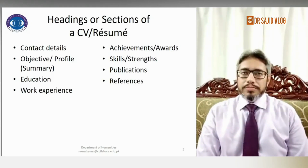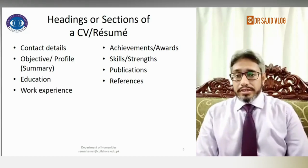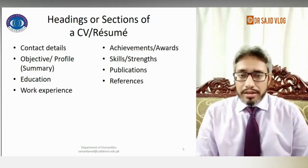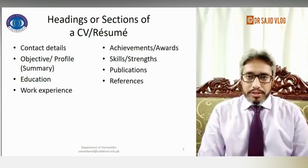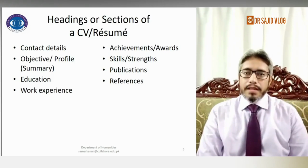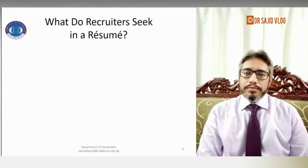Now come the different parts of a CV. Your contact details are always at the top, followed by an objective statement or a profile summary. Your references are at the last. These are the fixed places of these three things. In between, you can experiment with the order the way you like, or the way you think that your reader would like to read. Now, how to put these things in your CV?